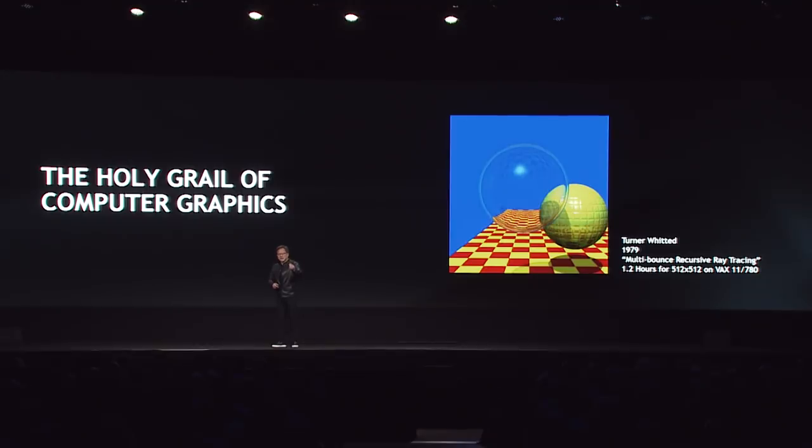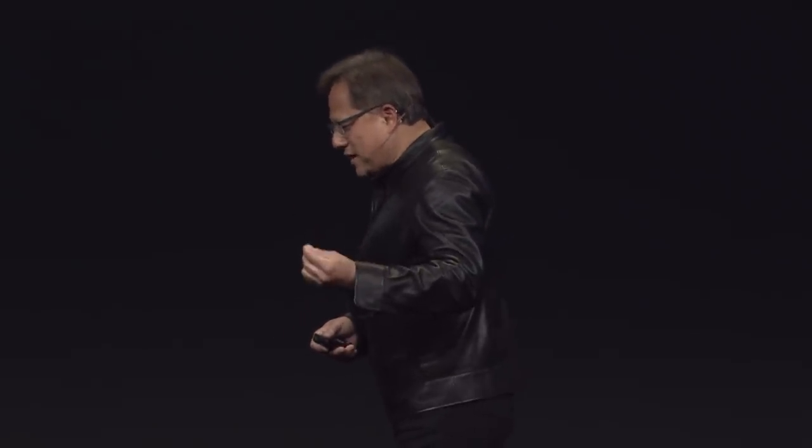And so 60 pixels per second, he described that it would take a Cray computer behind every single pixel to generate real-time ray tracing. It turns out his estimates were pretty close. Thirty-five years later, we're able to put a Cray supercomputer behind every pixel. In fact, we're able to put several Cray supercomputers behind every single pixel.